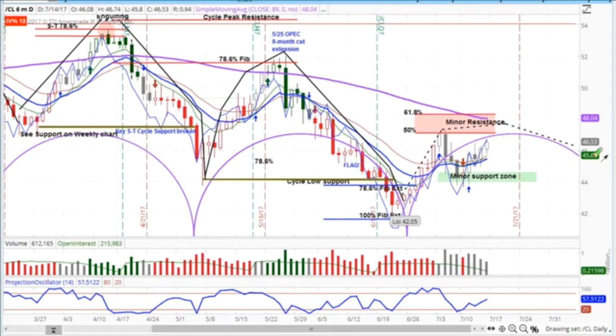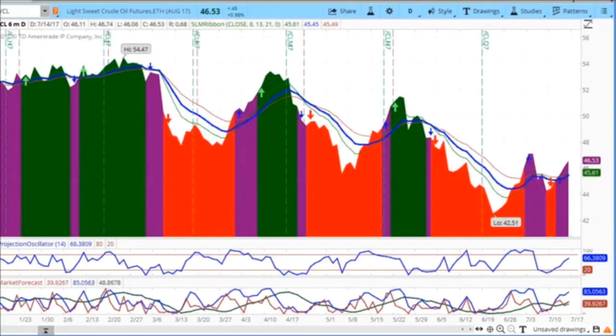What we had said was that the projection oscillator in all of them was oversold. So when I look over here at the projection oscillator, you can see that last week we had gotten oversold in momentum right over here, and that was giving an indication, and so were the cyclical patterns, that we were going to get a bounce. Now you can see we've been bouncing around between negative and neutral momentum, and right now the momentum in light crude is neutral. So we don't have a lot to say about the momentum.